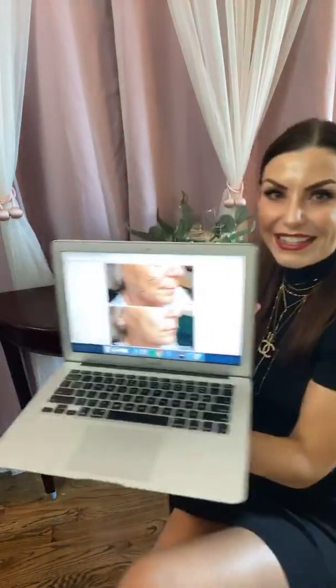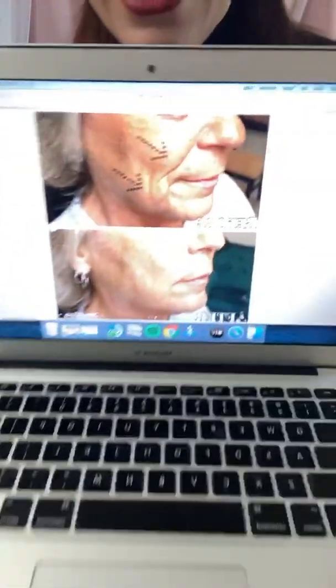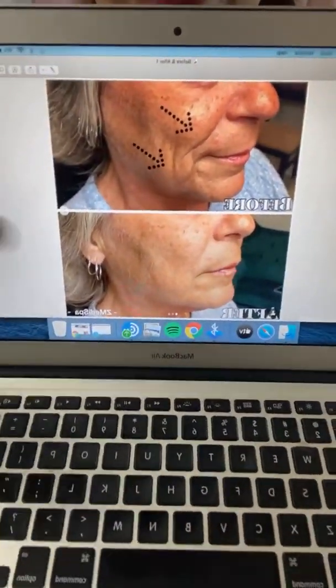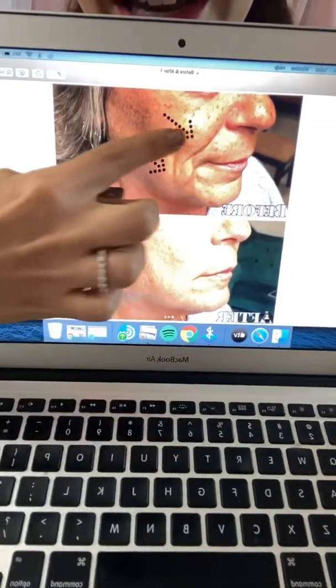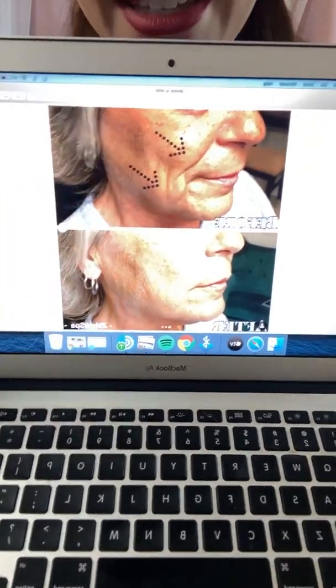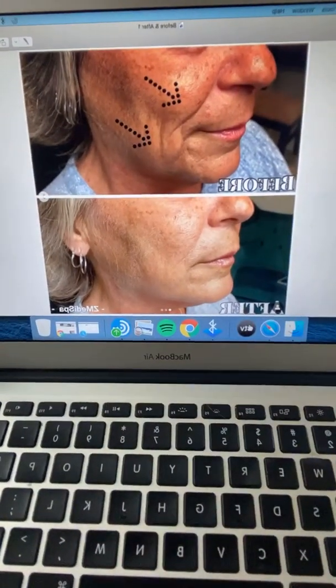Alrighty. This is the first before and after. She came in mainly concerned with the lower portion of the face. You can see here the nasolabial fold, really heavy, the prejaw sulcus, her whole mouth area, she was just super concerned with.